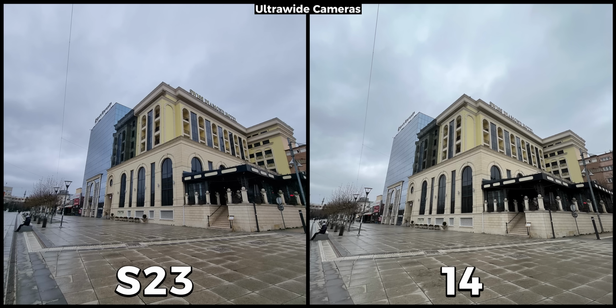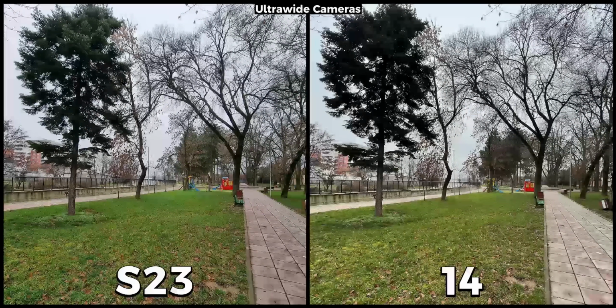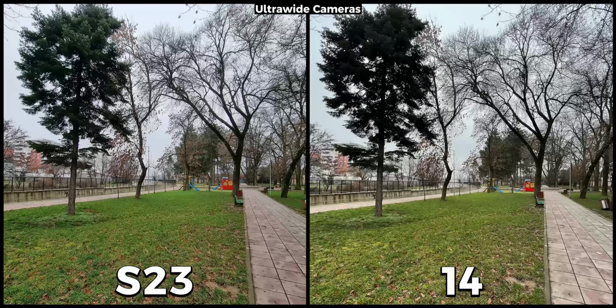To me this is a big surprise, since last year the S22 did struggle with overexposing. In some samples the pictures taken with the S23 are more processed and ready to be posted in social media. The iPhone 14 pictures on the other hand are good too, but they need a little bit of work if you want to post them. Just like with their main cameras, the Galaxy S23 is doing a better job on highlighting darker areas.